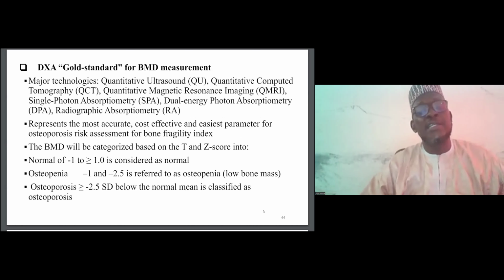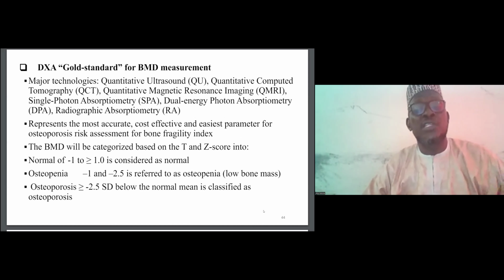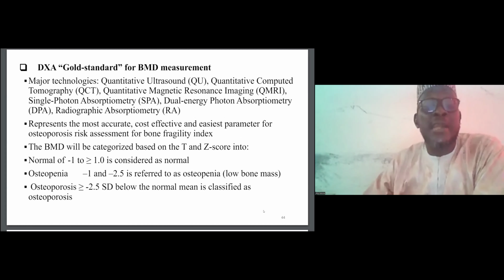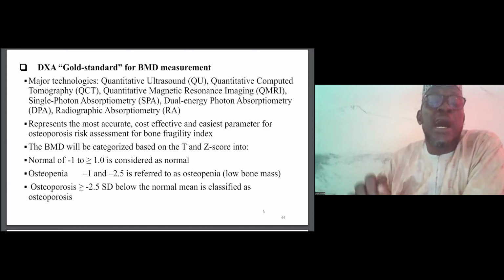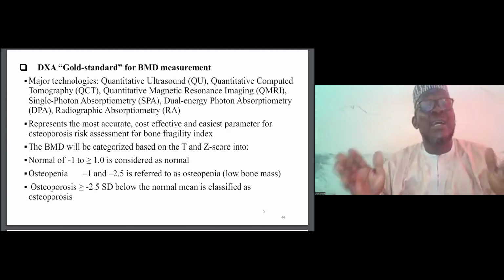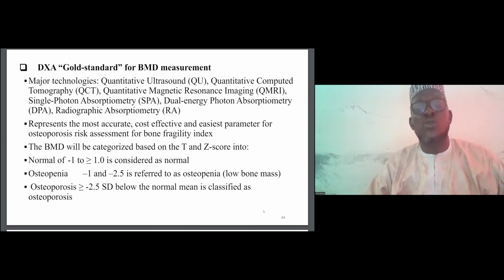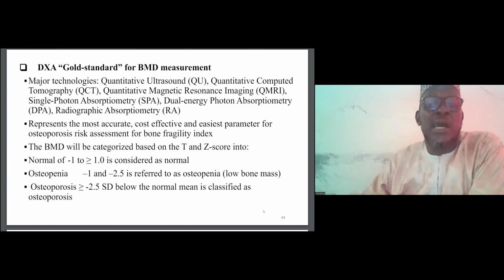So generally, it is accepted internationally that the DEXA machine is the gold standard for measurement of bone mineral density, that is bone densitometry. There are other technologies like quantitative ultrasonography, quantitative computed tomography, MRI, single photon absorptiometry, dual energy photon absorptiometry, and radiographic absorptiometry. The DEXA, or dual energy X-ray absorptiometry, happens to be the gold standard. It is accepted internationally for measuring bone mineral density over all these other modalities. Now, it represents the most accurate and cost-effective parameter to use in the osteoporosis or risk of bone fractures index.